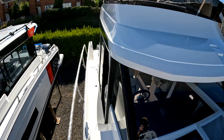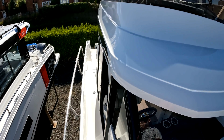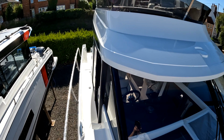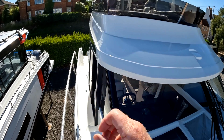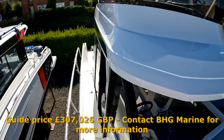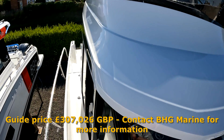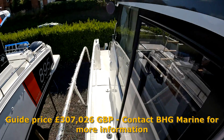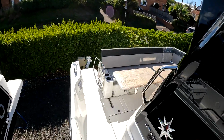Have a chat with your dealer if you're considering buying one of these. Don't forget, this one is still available, and I don't think I've found a dealer yet selling Jeanneau that says they've actually got one available, so I suspect this won't be available for long. But you can be in touch with BHG Marine here in Lymington, on the south coast of the UK, who currently have this one for sale, and we're just coming towards the end of August 2022 when this one is available.